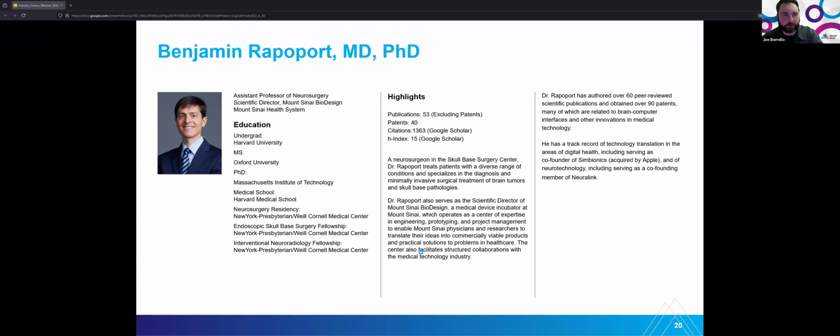Dr. Ben Rappaport is an assistant professor of neurosurgery here at Mount Sinai. He's also the scientific director of Mount Sinai BioDesign, and is a neurosurgeon in our skull-based surgery center, treating patients with a diverse range of conditions and specializing in the diagnosis of minimally invasive surgical treatment of brain tumors and skull-based pathologies. Ben's been involved in biodesign for several years now as the scientific director, and really been a crucial member of the team, helping serve as a go-between and for our connections in the OR, and really I would say the inspiration for this course and in some of his experiences working with MedTech reps.